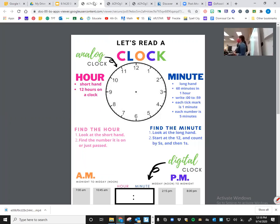So, the first thing we're going to do is draw a time on our clock. Notice there's no hands. Okay? So, we're going to use our red to draw our hand, because it's kind of like pink and red is close. Okay. Do you remember which hand is the hour hand? Is it the long one or the short one? Thomas? Short. The short one.